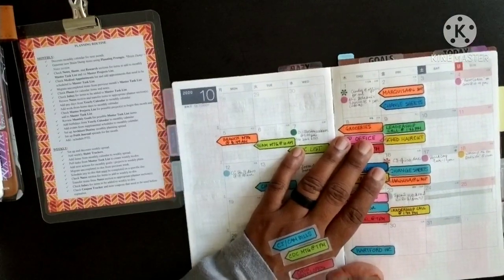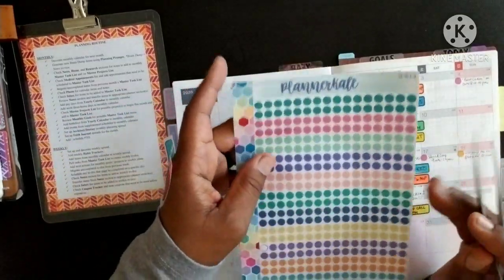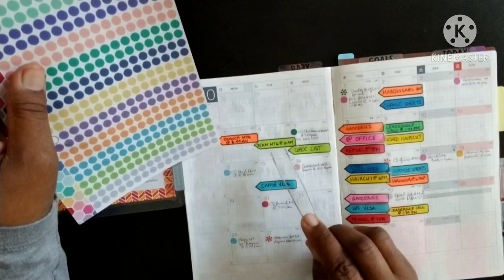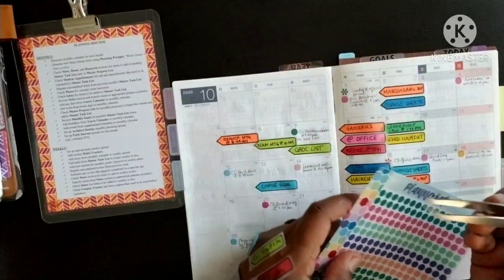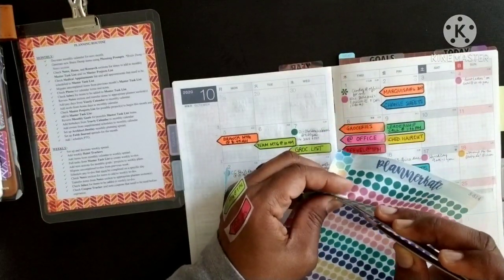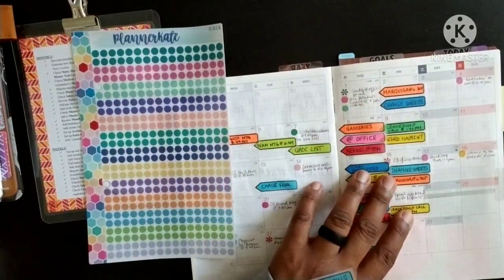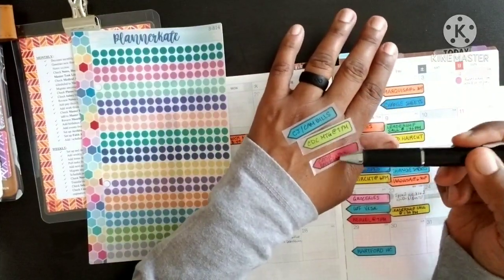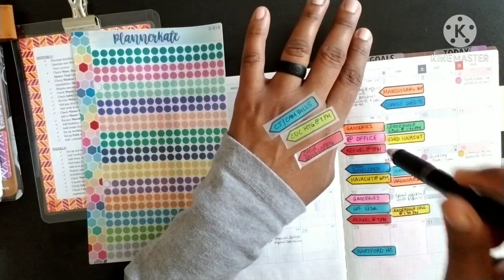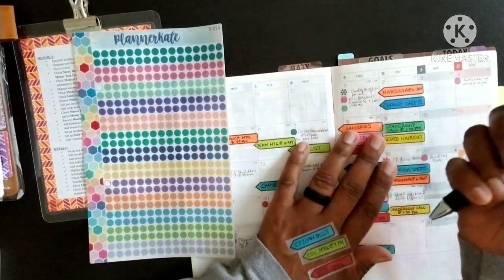So what I'm going to do is go ahead and put down a dot, and I use these dots for day and time specific things, not just for tasks and things like that. So I'm going to put a sticker down for the meeting that we have tomorrow night. And then as I put these items on my calendar, either in my monthly or weekly or wherever they belong, then I move the sticker to the next month.